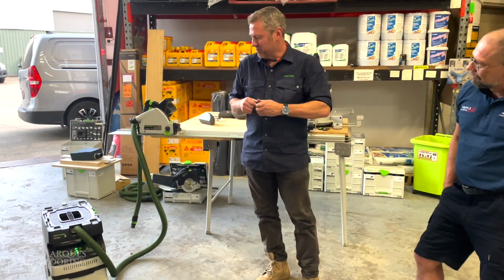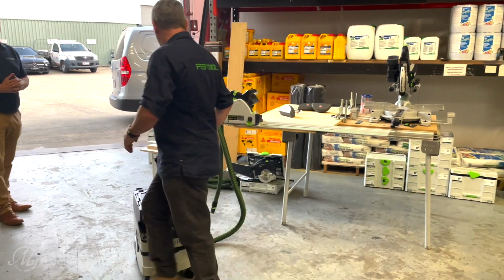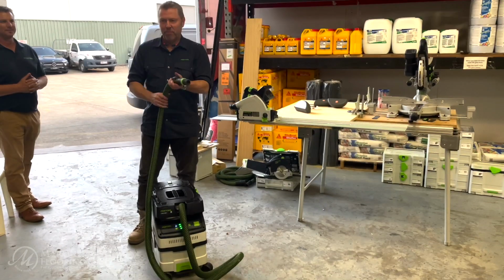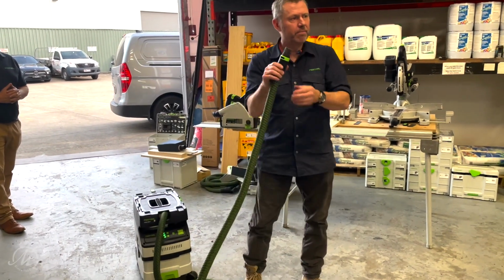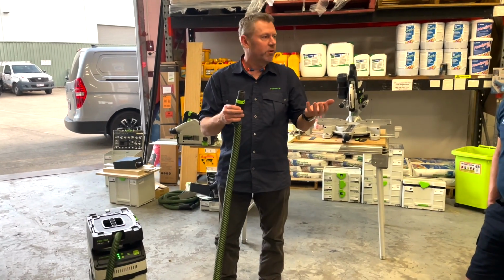So the band comes with either a 27mm or a 36mm band, and we'll put that around the hose. That's on there. You'll notice a new fitting that we've got now. The whole idea of that is just to reduce the amount of vacuum coming through.